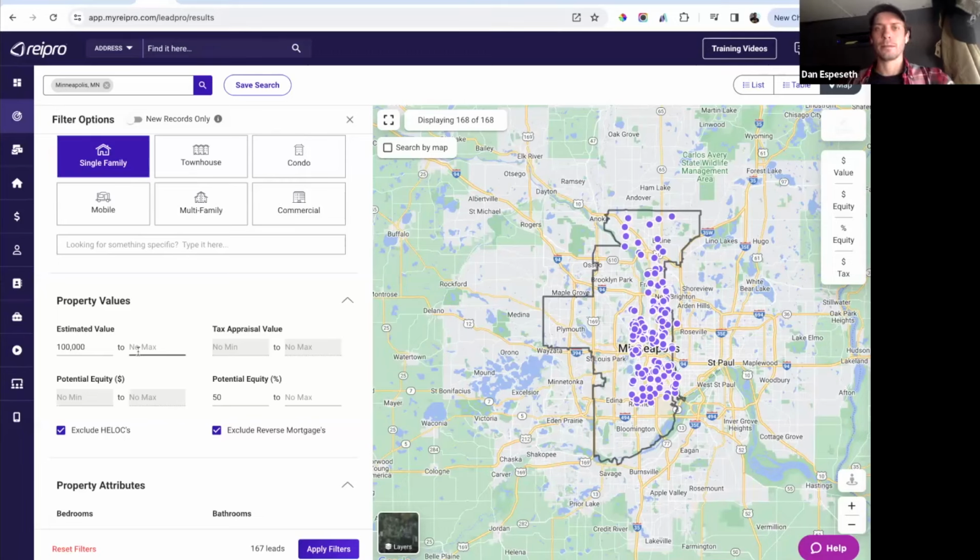Think about this. People that have problems, let's say divorce, since I already said divorce, somebody going through a divorce in a $200,000 house feels the same as if you're going through divorce in a $1 million house. So I don't care. The fact is they're in divorce. They need to sell. They're motivated. Let's go see if we have a deal. That's how I want you to look at it. Don't let that fear come in.